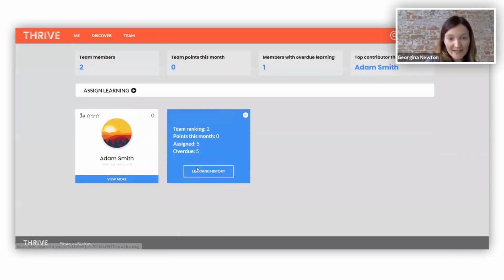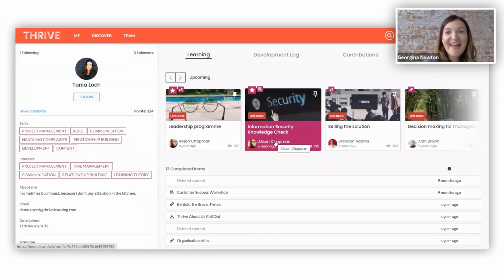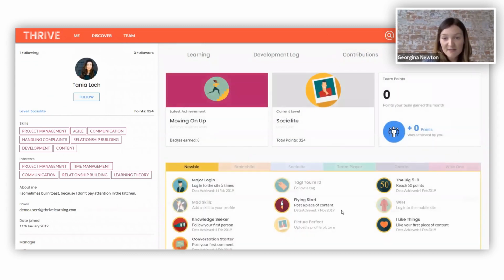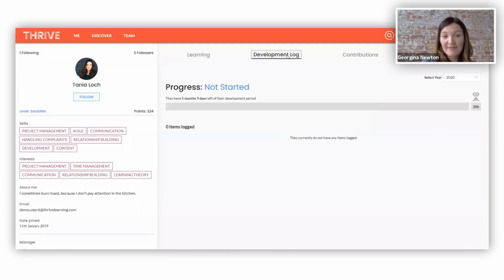So I just go into Tanya, I think she's been doing a bit more. So you can see here, yeah, her learning activity and her contributions. And then I can also see her achievements. So I can check in and see what points and badges she's been scored. And then her development log as well, if she had anything in there too.